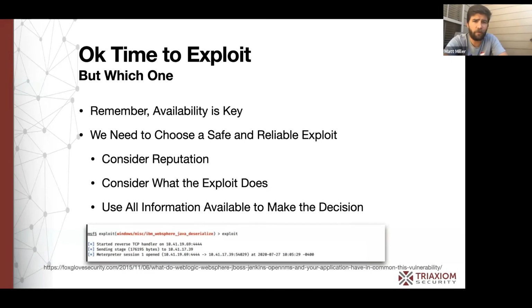In general, though, we want to consider the reputations. All exploits have reputations associated with them. If you search long enough and far enough, you can see people saying, hey, I've had this problem with it, or it crashed the server this way, etc. But then also Metasploit or Exploit DB or whatever it is will have a reputation associated with it there.